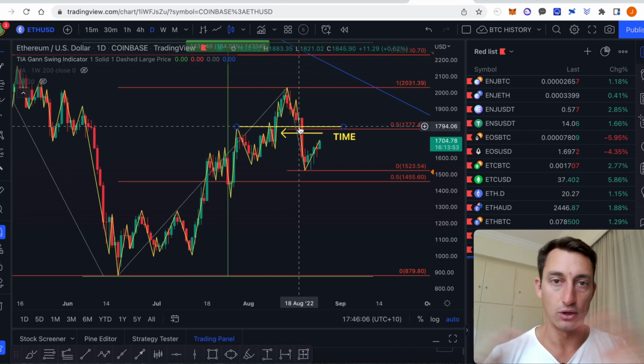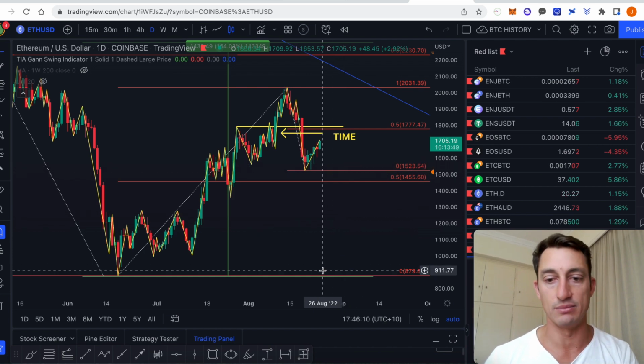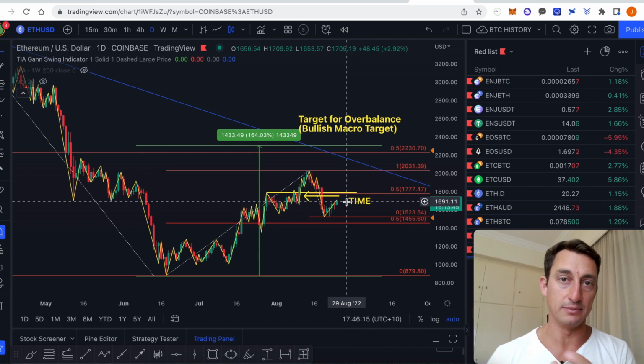Now, of course, it could always be wrong and this thing could just shoot up to $2,300, $2,500, or shoot right down to $900. But over the course of history, this has proven to be reliably accurate to show us where these support and resistance levels are and to see whether this news announcement is going to be very extreme or not.